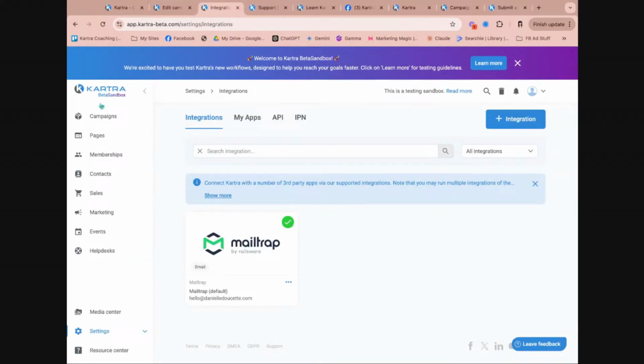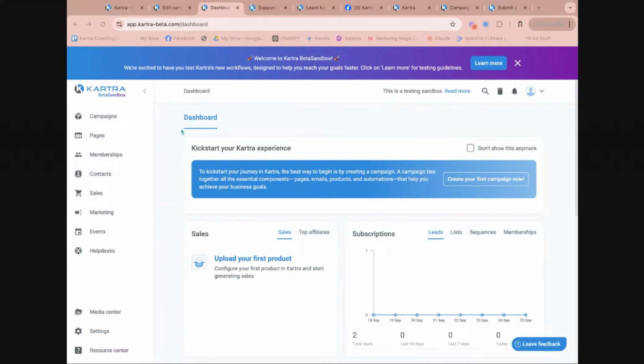then you can share that in a ticket. For example, if we go back to our dashboard here, we're on our dashboard.